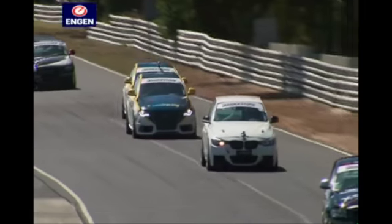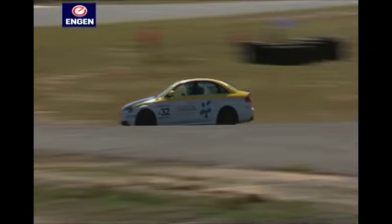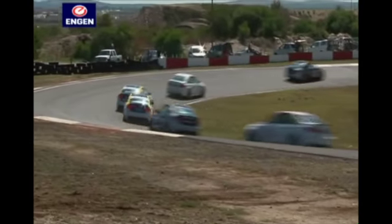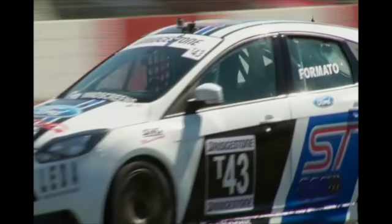Yeah, it's a real fight at the moment, because it looks like the faster of the 2 Sasol racing cars might be Henny Groenewald. He definitely has made a lot of ground up in the early laps, as we see a problem on one of the Fords, and it's Formato.